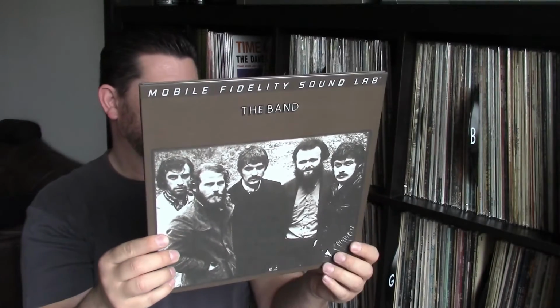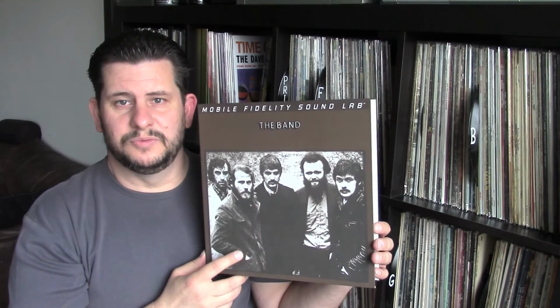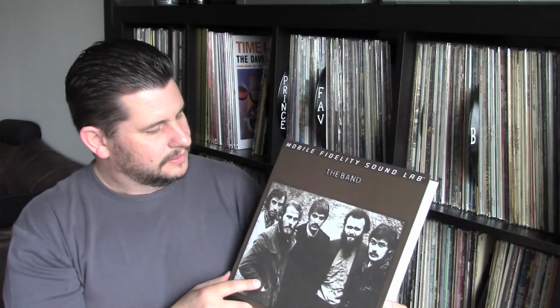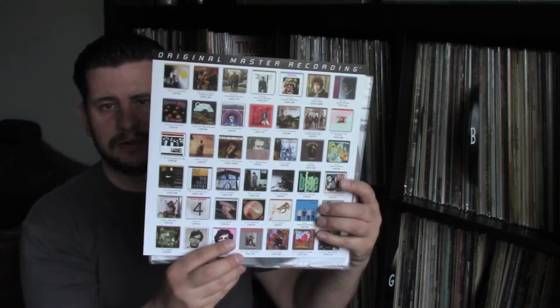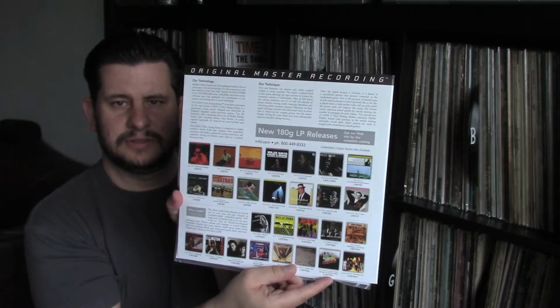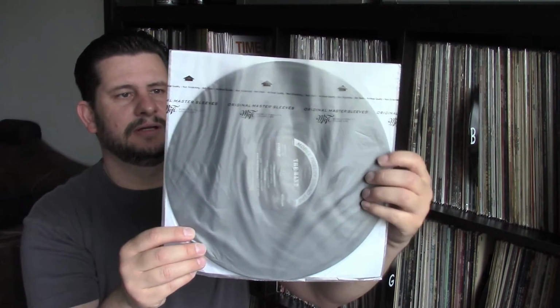Wonderful, wonderful album, and this has a bit of country, a little bit of blues and rock and everything. So I figured this was a good candidate for one of my albums. And this is the vinyl. It comes in these extra covers, and then the vinyl. One of the MoFi inner sleeves. Let's have a look at the label.